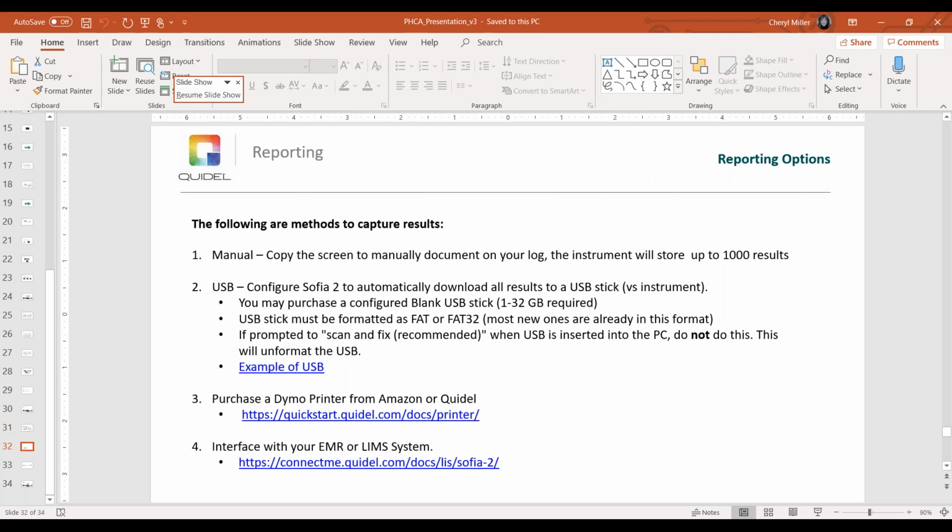Reporting is when you have to report to your state departments of health, and it's really dependent on your state reporting requirements, right? So whatever you need to do in your state is what you need to provide. There are 4 ways you can collect results from the Sofia. One is manually, where you look at the result on the Sofia screen and transcribe that information, then provide it via the vehicles you have today, whether it's a line list or a database that you access.